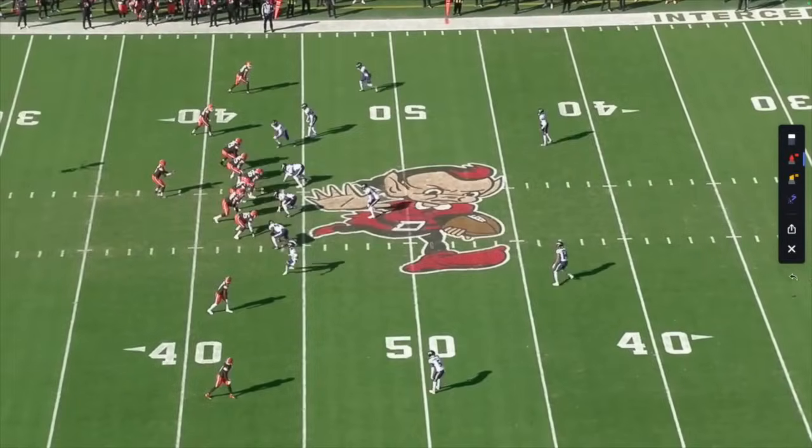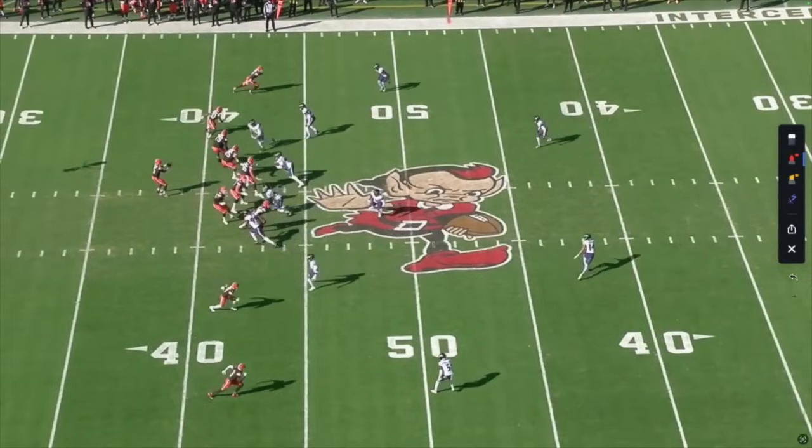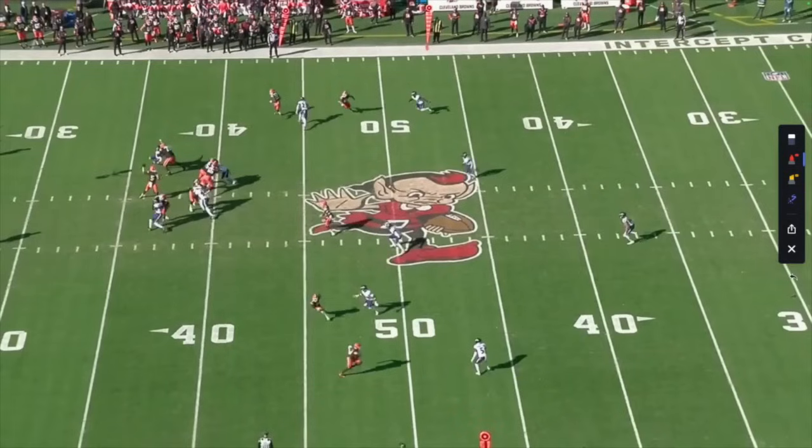Another great recognition, right? So what are they doing here? Same thing we talked about before. They're dropping this safety down late. When they drop that safety down late, what did we say? These guys are overplaying to the front side and trying to play a true cover 3 zone and playing through to their areas. Okay, so what happens? Overruns it, leaves this guy available because of the drop.